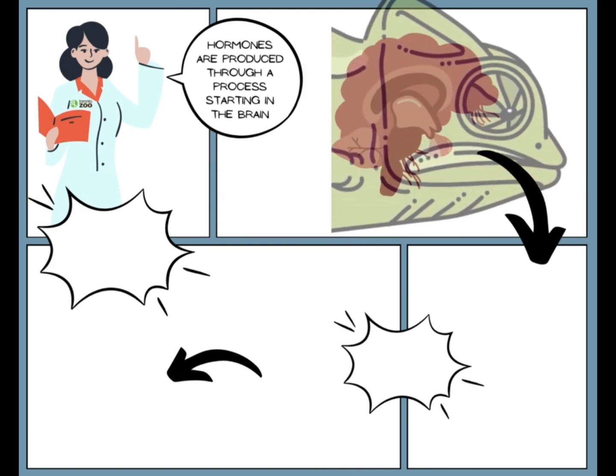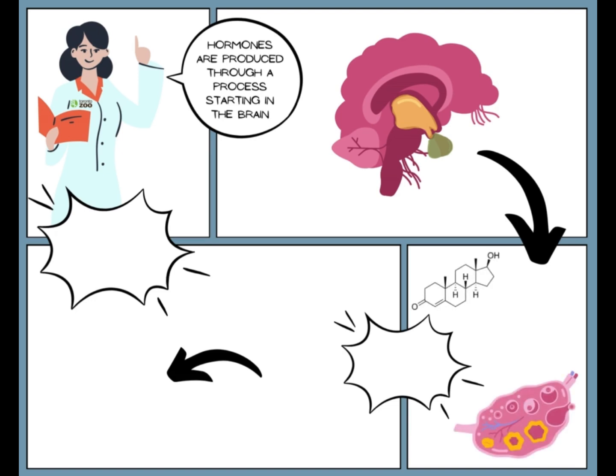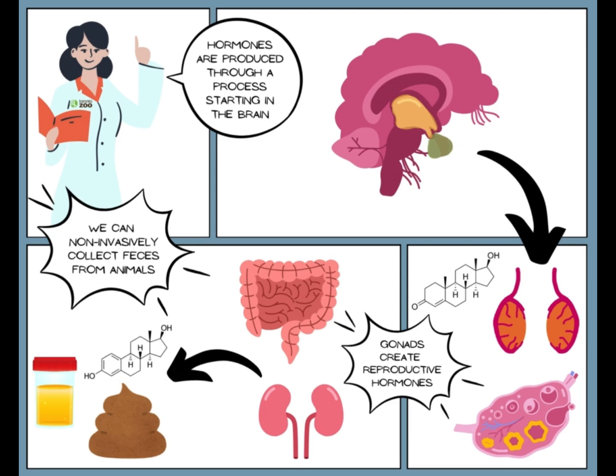It all begins with the release of signaling hormones in the brain that travel through the bloodstream to stimulate the production of reproductive hormones, estrogen and progesterone in the ovaries, and testosterone in the testes. These hormones are ultimately excreted as waste in urine or feces. We can extract the hormones and turn this waste into an important source of information about animal physiology.